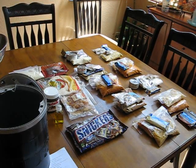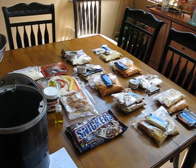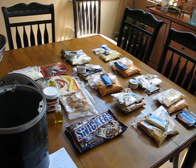Hey backpackers, John here. Going to demonstrate how you can get 9+ days worth of food into a Bearikade Weekender bear canister.